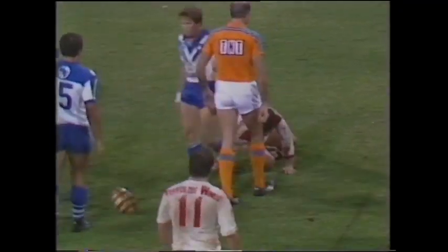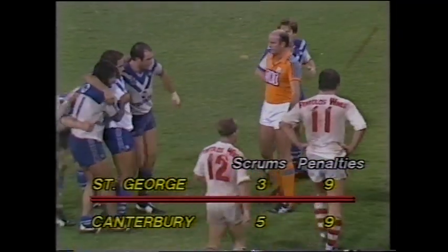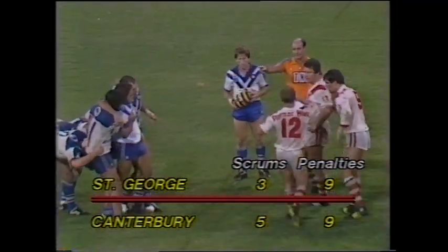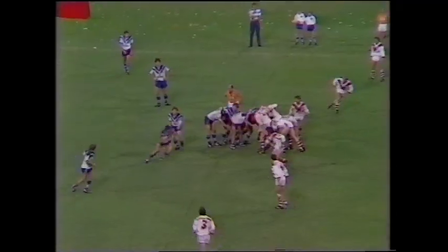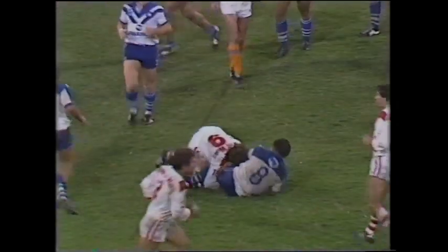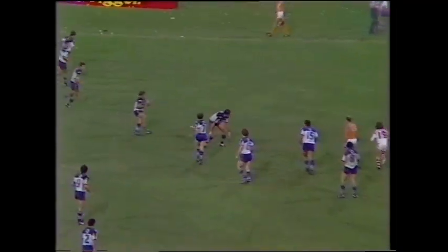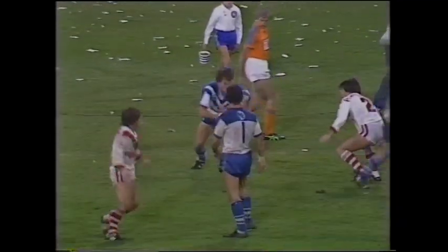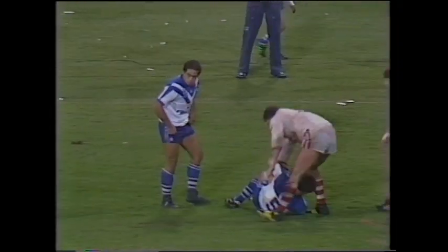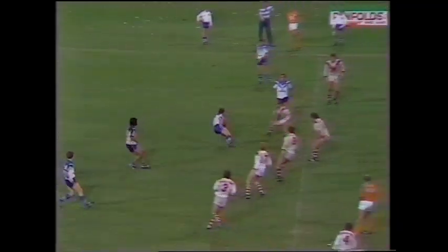Let's check the timepiece. 23 minutes to go. Saints leading 10-0. Scrums 5-3 to Canterbury. Penalties are 9-9. Scrum won by Canterbury. Lease taken in by O'Grady. Played back to Gould and given to Mortimer. Now to Lamb. This man is Farah. Cut out pass over the head of Chris Mortimer. Picked up by Burns. Gone to the winger Pobji. He's tackled just outside the 22 line. Canterbury Bankstown with a big job in front of them. 22.5 minutes, down 10 points to 0.